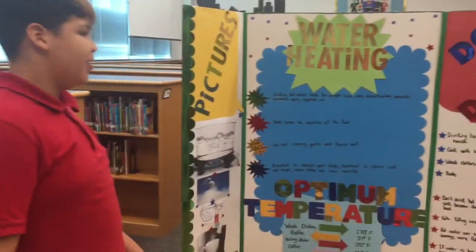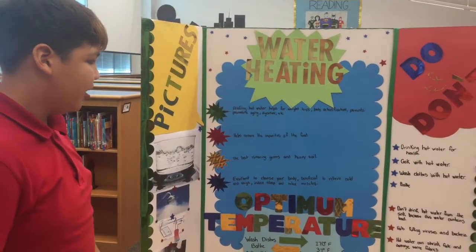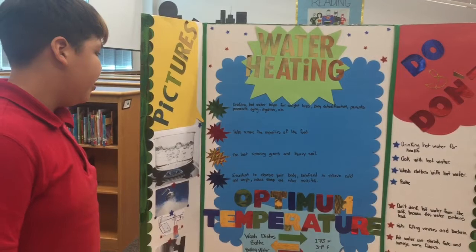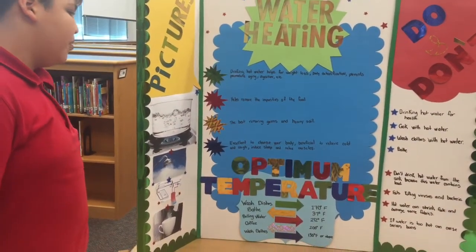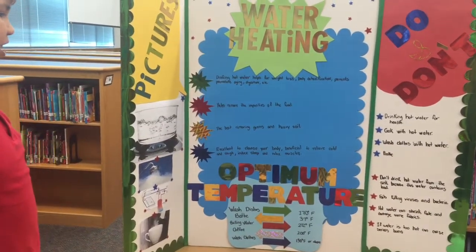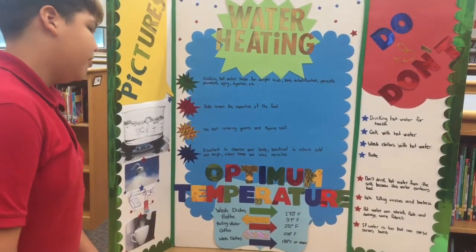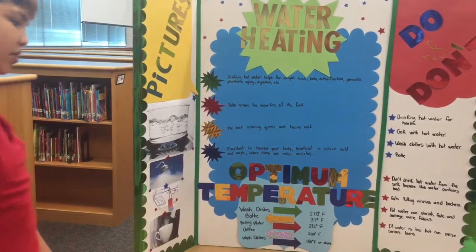So the main facts about water heating is drinking hot water helps for weight loss, body detoxification, prevents premature aging and dehydration, and etc. Helps remove impurities of the food, the best removing germs and heavy soil. Excellent to cleanse your body, beneficial to relieve cold and cough, induce sleep, and relax muscles.